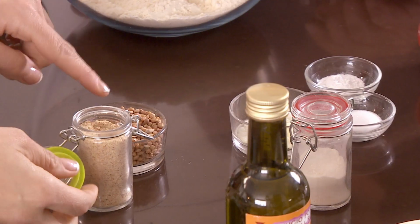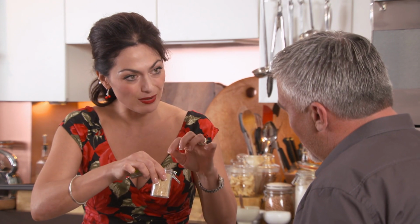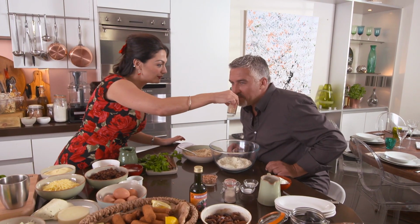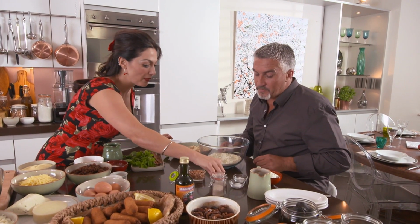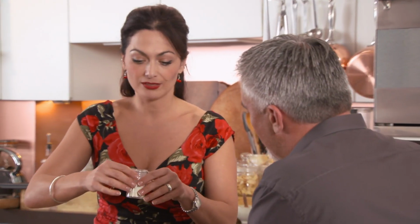OK. So, this is mehlebi, which is the cherry pips. Right. OK, so it's the kernels of the cherry pips. They've been ground down. Yeah, I know the smell. I've used it a lot. This is mastiki. That's right, that's the gum. It's the tears. It comes from the island of Chios, and they call them tears. So I want a teaspoon of each of those into the flour.